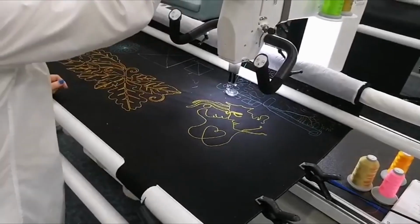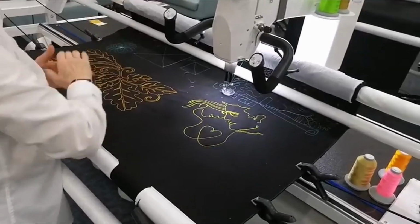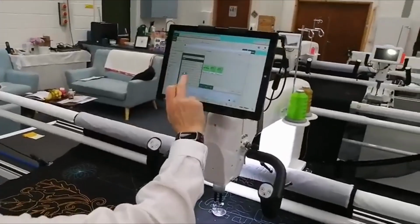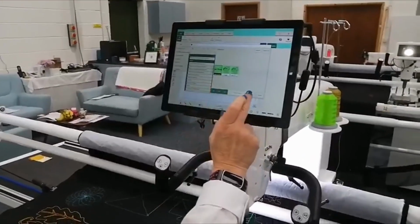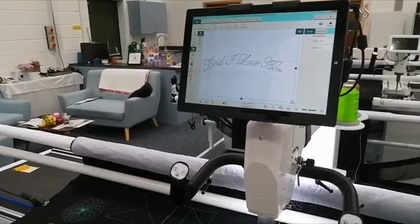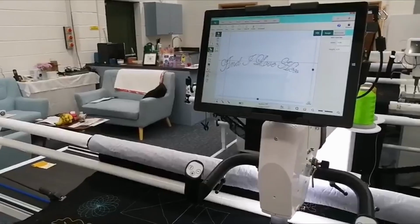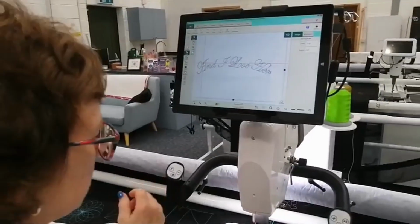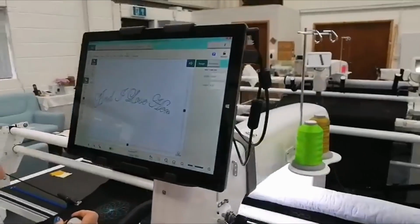Yeah. So I'm going to go File, Clear All, Design Open. So I've got And I Love Her. Here we go. And I Love Her. There's quite a few stops and starts. I was going to do it across the top, but it's going to hit that. I'll just do it here. It's just a test. We'll see what it looks like.